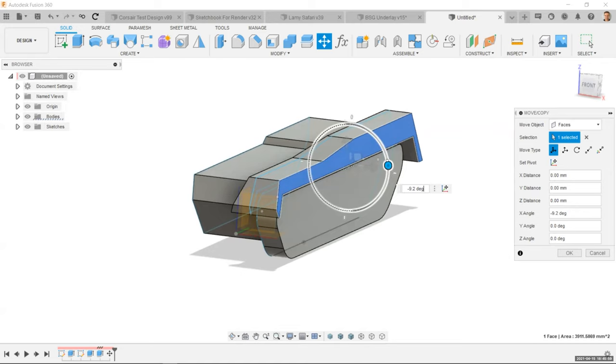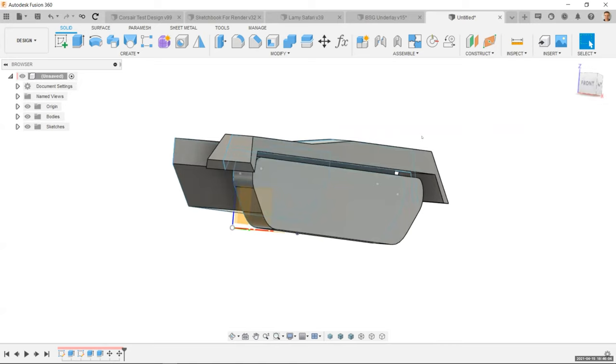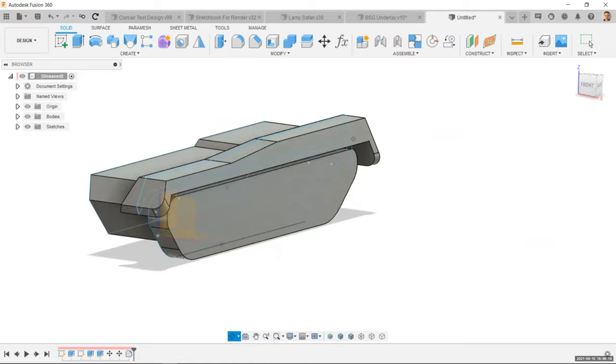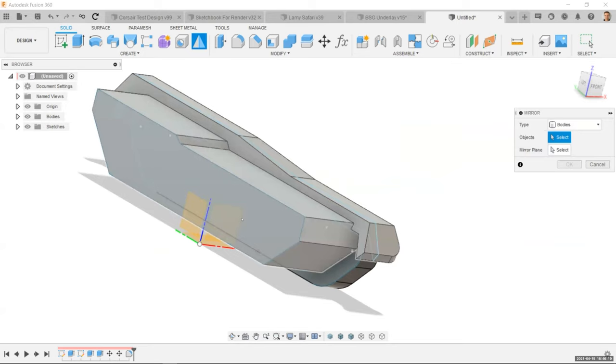It gives me a little more interest to what it's gonna look like, and then I'm gonna add a fillet here and here, right? Just so I have something different to look at. So it's articulating that element. Okay, works for me. We'll say mirror, we'll say bodies, body to mirror.